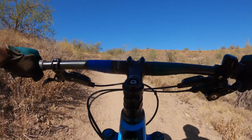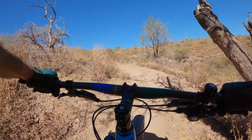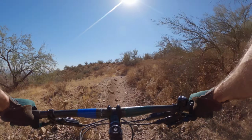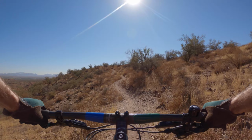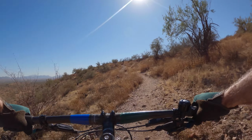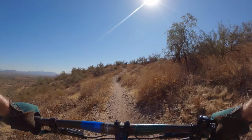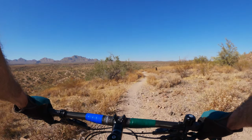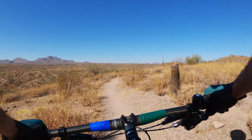So this climb is a nice little lung burner. Definitely tougher than anything on the sport loop. A couple views opening up for us. I didn't realize we got up this high. I stand corrected from what I was saying earlier. There's a little bit of beauty up here. All right, I've made my way up and over a little section called T-Bone Ridge, and it appears I've got some descending ahead of me.